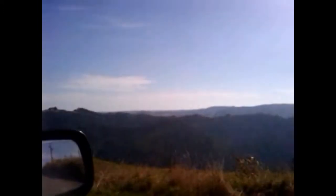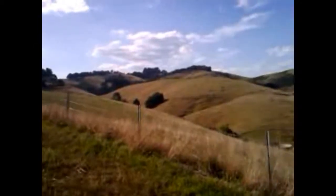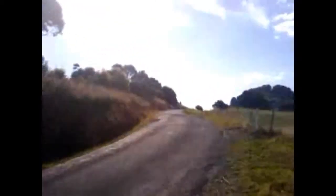Check that out, eh? Wonder how far down that valley goes. I'm off the gravel road again, okay. Check this out. And that's where I'm headed. That's where I came from. Unbelievable. Just some driving on a gravel road.